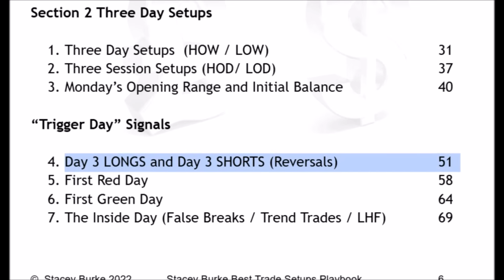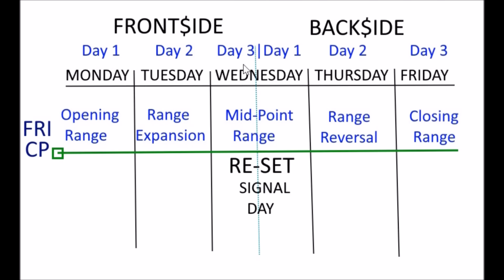Now we're at the midpoint range of the week. Why is it the midpoint? Because that's the middle of our week. In terms of price and time, there's an open, a high-low, and a closing range of the week.